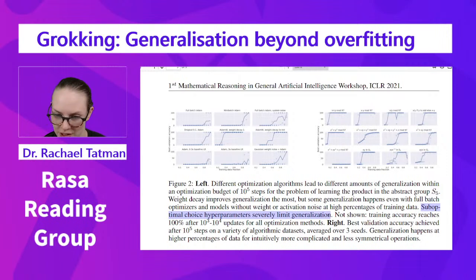Right. Best validation accuracy achieved after 10 to the 5 steps on a variety of algorithmic datasets averaged over 3 seeds. Generalization happens at higher percentage of data for intuitively more complicated and less symmetrical operations. Sorry, that last sentence made no sense. Generalization, so this is not just grokking, that's just like, did you learn the pattern? Does your model work? It happens at higher percentages of data, so you need more of the available training data for intuitively more complicated and less symmetrical operations. So the harder something is to do, the more data you need based on your intuitions of how hard it is. Okay, I think that's fine.